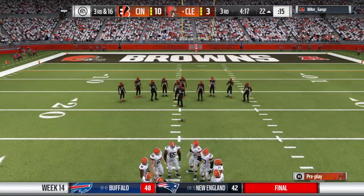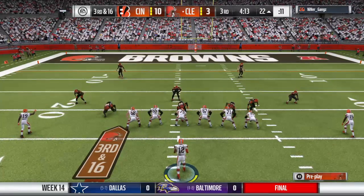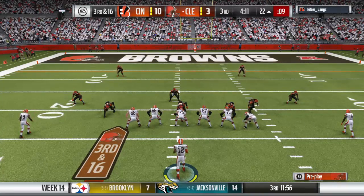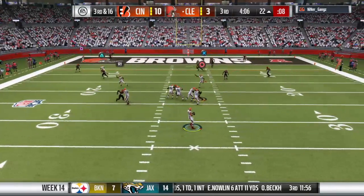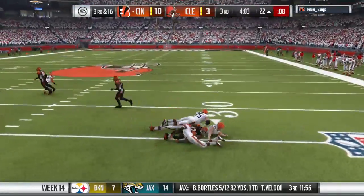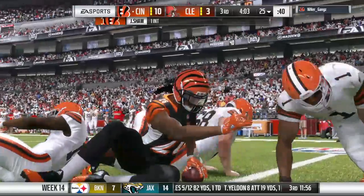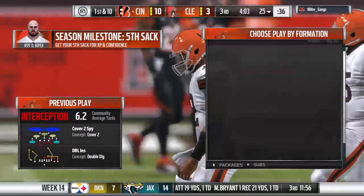And the O-line will have to do a better job protecting here on third down after that sack. They come out 5 wide, 3 of them to the right side. Out of the gun now on third down. He's got time in the pocket. And he's going to be intercepted a third time. A great read, and it's picked off. And his guys will take over at the 25-yard line.